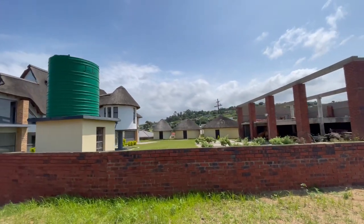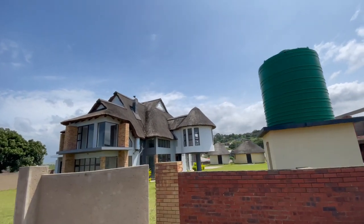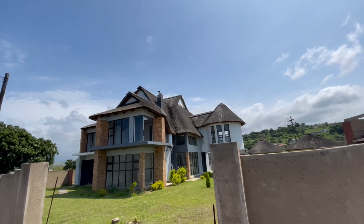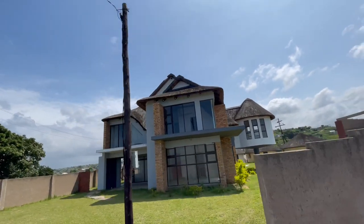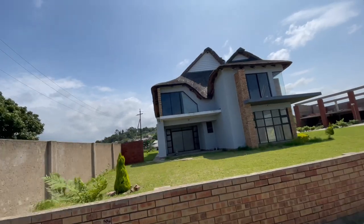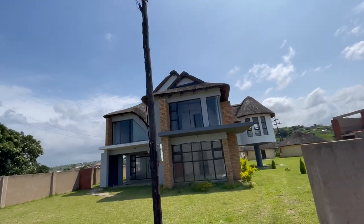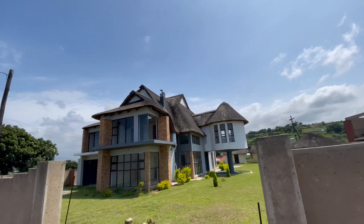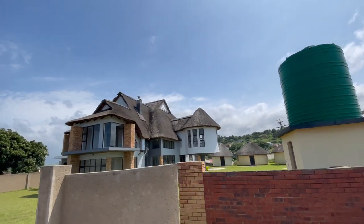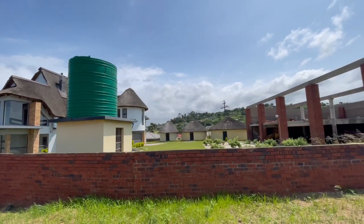Starting with this beautiful home here, I looked at the plan of this home and I'm like, wow, people come up with just brilliant plans when they are building their own homes. How gorgeous is this? I had to turn around and look at it so that I can show you the back of it. It looks so beautiful. The owner of this house thought about everything. Look at the thatch roof. He incorporated the cultural elements into this house brilliantly. I love, love, love what I'm seeing.